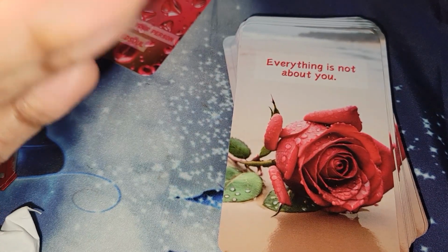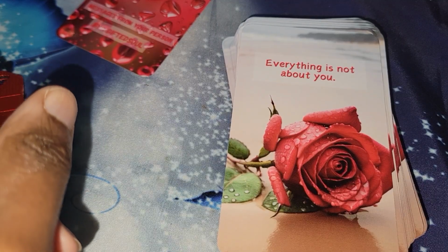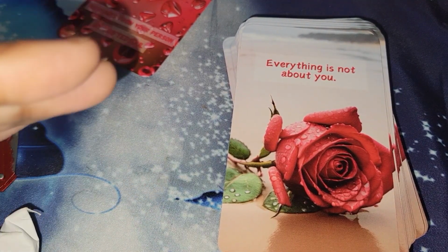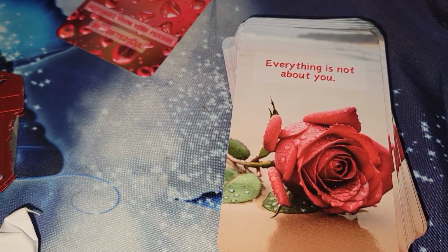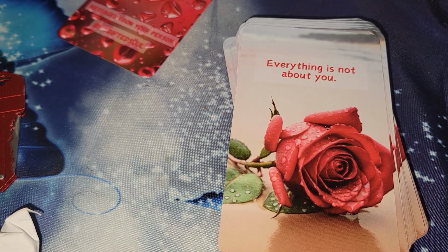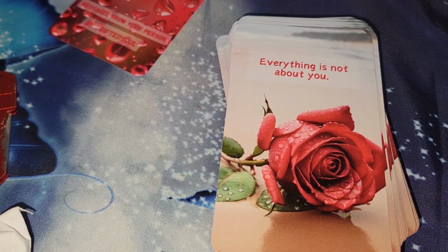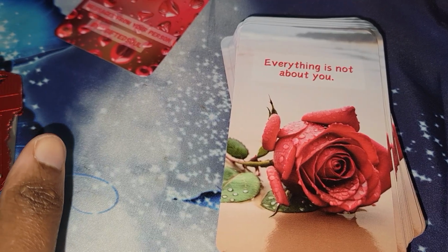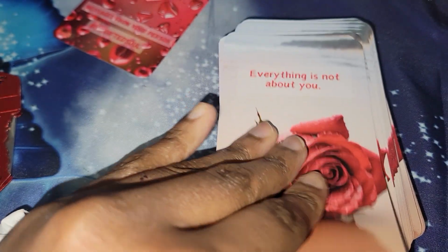Now, this is a card that I came up with. I've had this message in one of my other Oracle decks. And what that means is a lot of times in these connections, the chaser, I guess you can call them, always think, oh, they're not talking to me because I'm ugly, or they're talking to somebody else, or they're not interested in me anymore, or whatever the case may be, when a lot of the times the situation is simply that they are busy. They have other things that they are thinking and worrying about. They are not prioritizing you. The reasons do not always have to pertain to you personally. So that is what that message means.